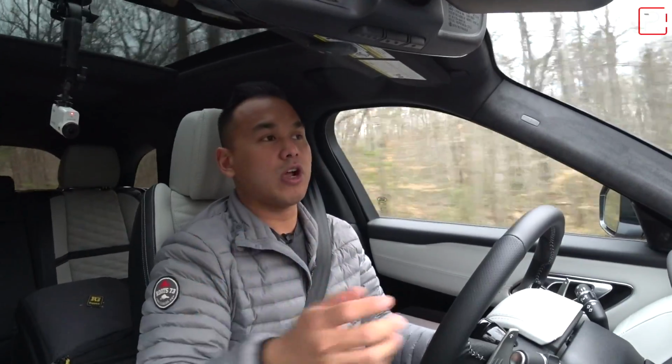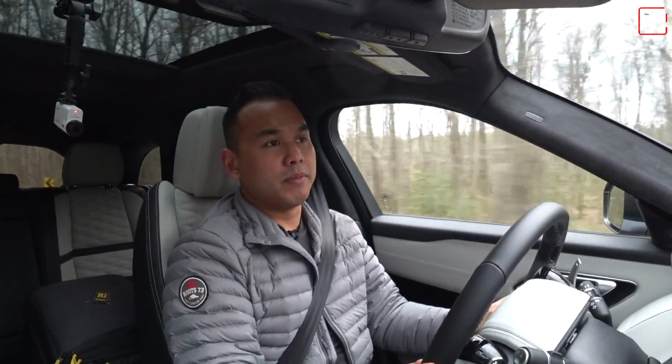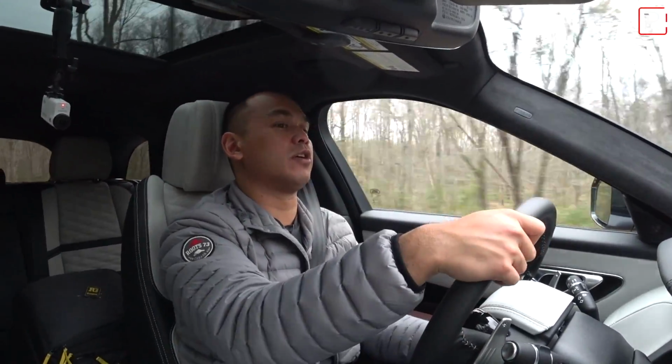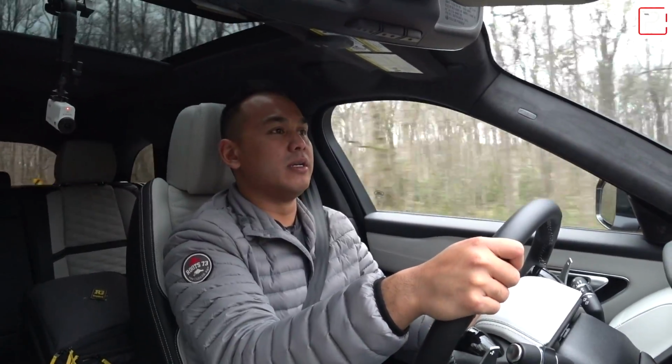My tester does have all the driver assistance stuff, so it has full speed range adaptive cruise control, lane keep assist, lane departure alert, pedestrian detection, a 360 backup camera, and rear cross traffic alert. It has all that stuff, but it is optional. That's something to keep in mind. Some of the competition makes it standard.